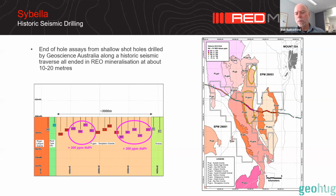We'll try it now that we've got some better drilling on what's going on here. We'll probably have another crack at that with some other techniques. But our initial work showed that the soil lines across the top weren't actually reflecting what we're seeing directly underneath it. So I haven't used it as a targeting tool.